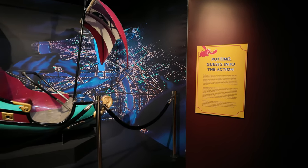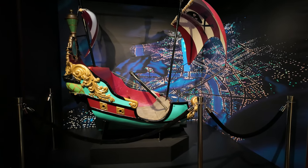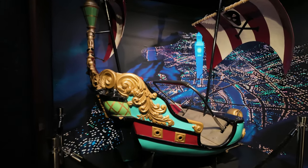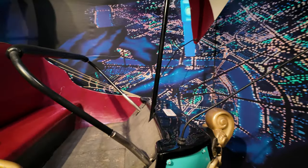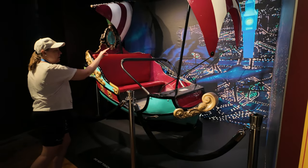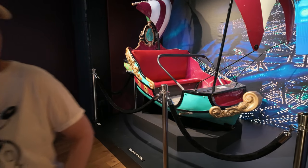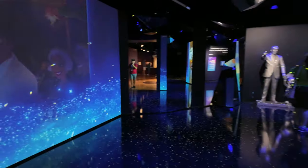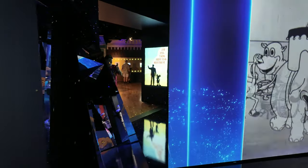Okay, we can't get into this, but how cool would that be? Look at that. Wow. Do not touch, it says, but I mean, that would be cool to sit in here. All right. That's exciting. They always show sprinkle a little pixie dust to close it. We are just getting started. Actually, I think we reached the end. Hey, there we are. See?